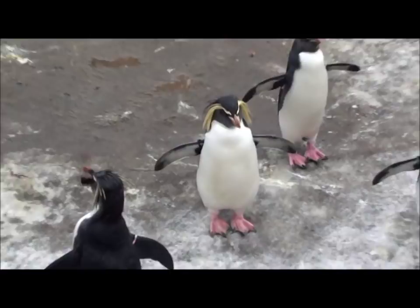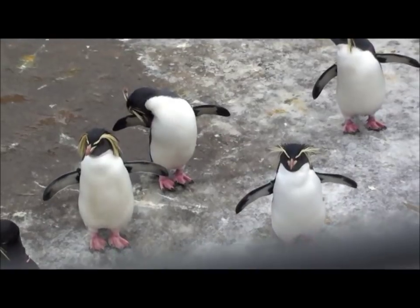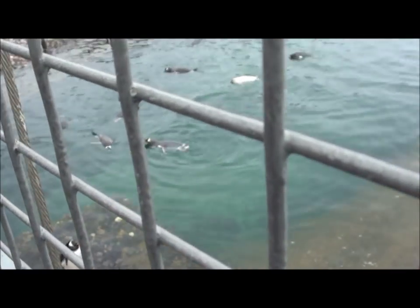One thing you never want to do is ever pick up a penguin, because they don't like being touched, and they're actually quite powerful. You can see they're very, very fast in the water, very tough, and they will resist any contact. So minimising any contact you have with them is very good for their welfare, really.